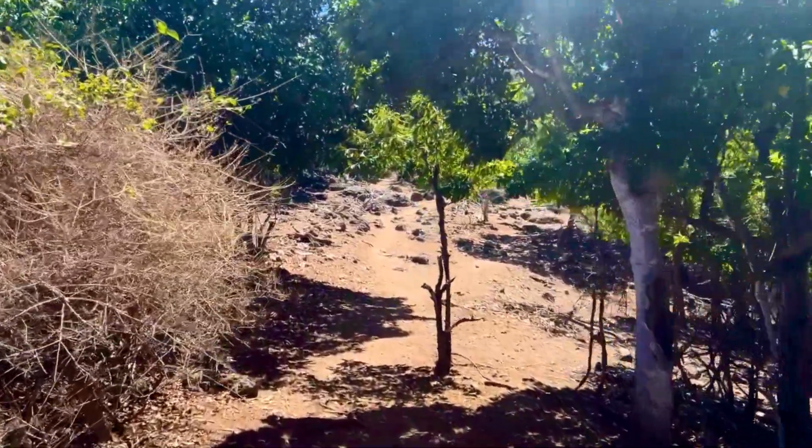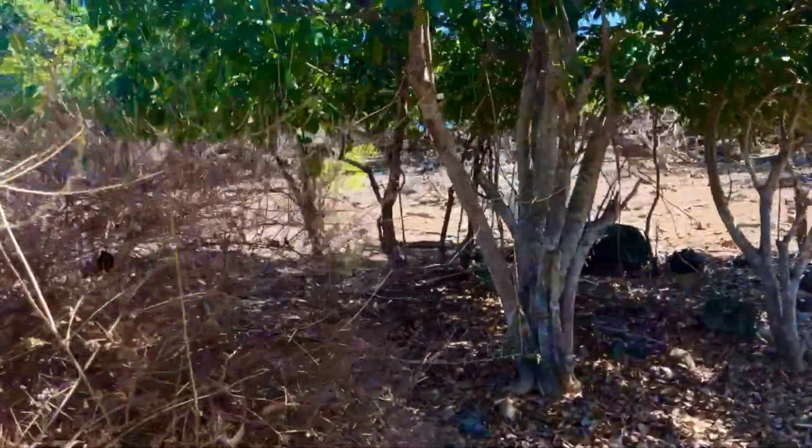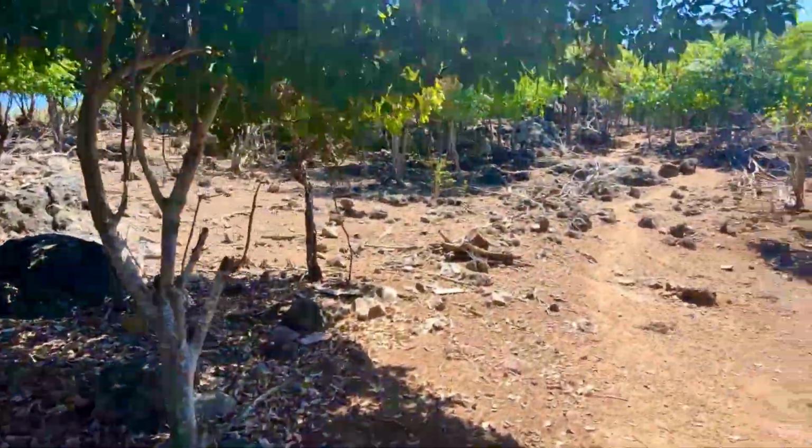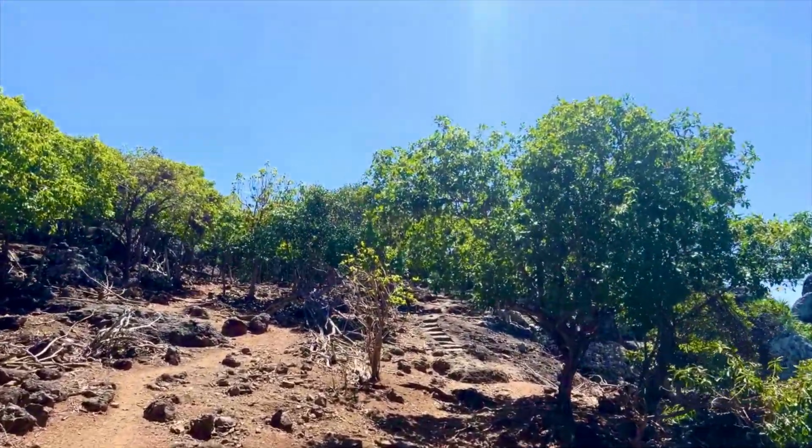Many hikers underestimate the difficulty of the return climb from the beach. After spending time in the sun and water, the uphill return becomes significantly more challenging, especially in afternoon heat. Now I'll let you enjoy this hike.